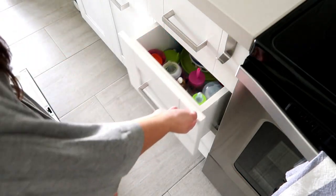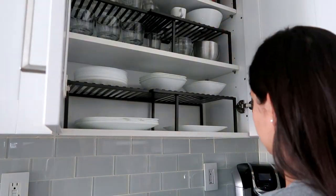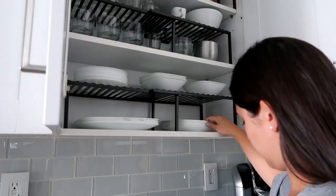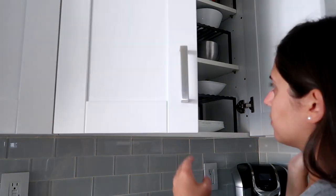So at the end of the night, whatever dishes don't get to fit in the dishwasher, I just wash them by hand. I am going to be washing some dishes by hand right now in the morning just because I know I'm going to be using them later on in the day.